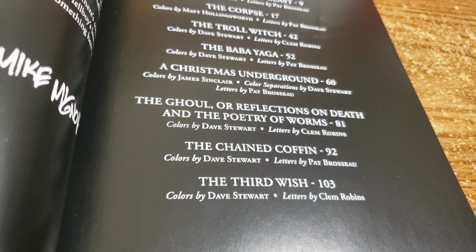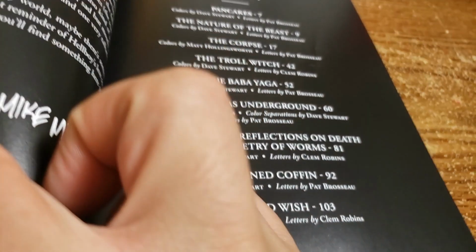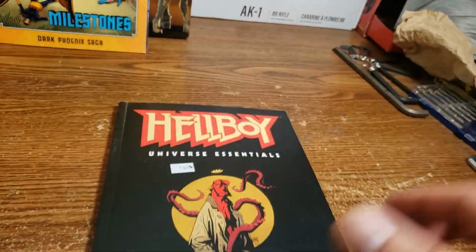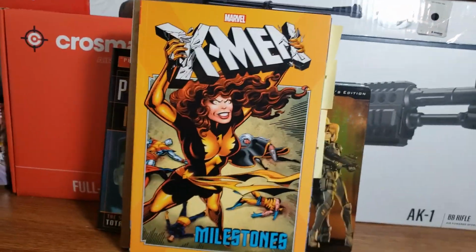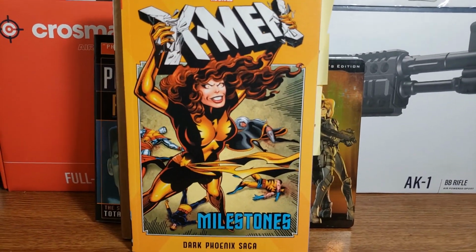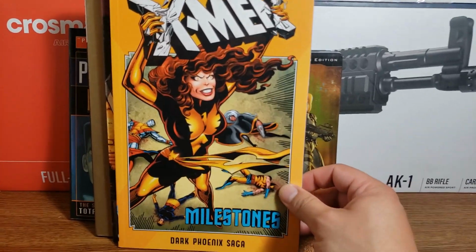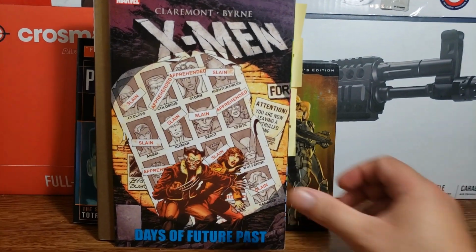I kind of stopped reading Hellboy a lot after, I want to say, Conqueror Worm and a lot of the other anthologies. I've read some stuff here and there that I liked or didn't like, but yeah, trying to catch up. X-Men Milestones, The Dark Phoenix Saga trade paperback, and the follow-up, Days of Future Past.